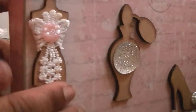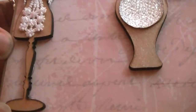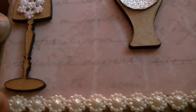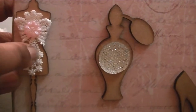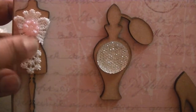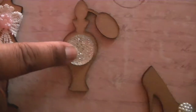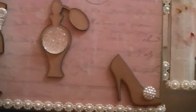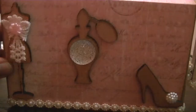I don't know if you guys can see it. I took a pen to kind of make the wood pieces shimmery. So I can't tell if the camera is actually going to pick it up, but they're quite shimmery in person. So they're super, super pretty. This is a piece of trim from Dee's store. And then this little piece is also from Dee's store, along with this piece here and that little piece there. But the wood pieces are from Carrie's store. Okay.